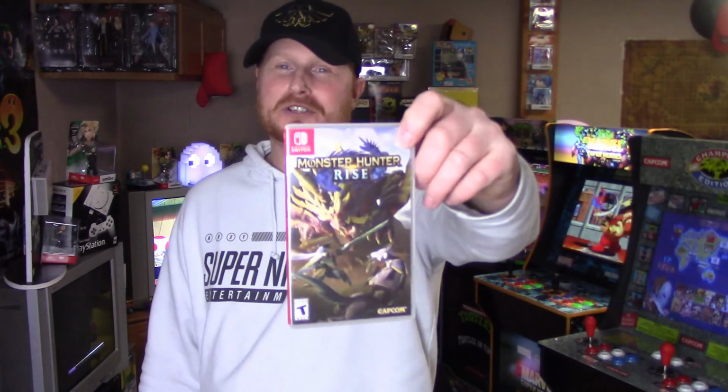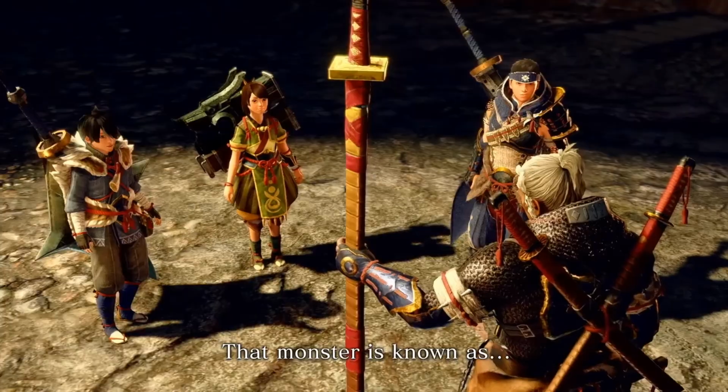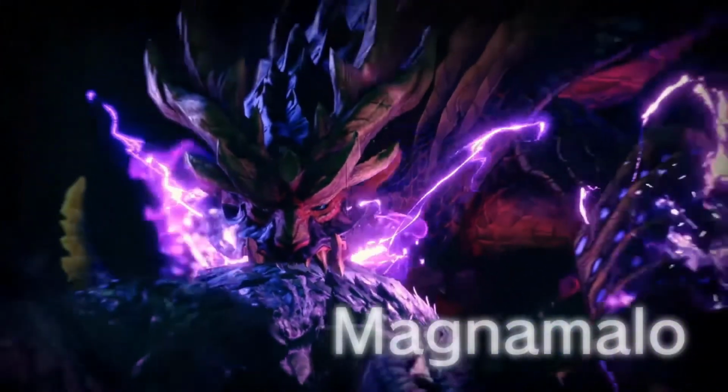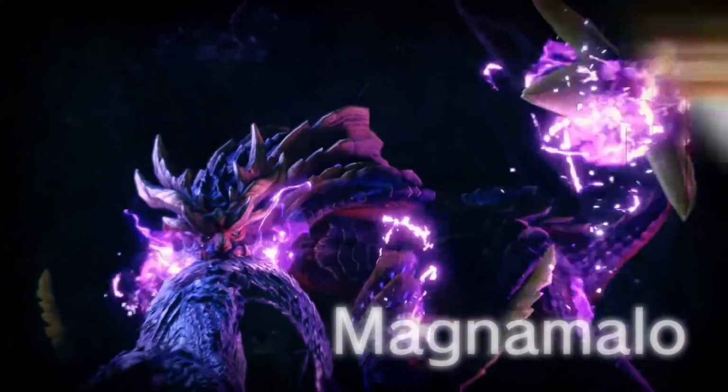And I had to get this when I couldn't open my sealed copy of Monster Hunter Rise. I had to get a regular version of the game just to play. Like I said, I couldn't crack that seal. The box looked too awesome. So I just got a regular copy of the game to actually play.